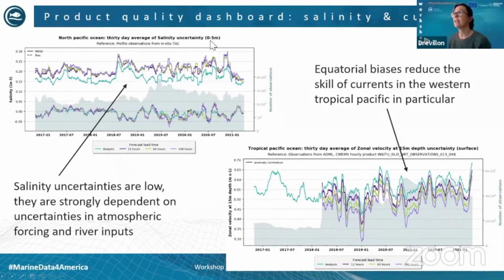This is for salinity in the 0.5 meter layer, so near the surface. And you can see the evolution in time of the statistics over that rather large area. This is also available from the product quality dashboard.